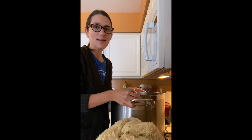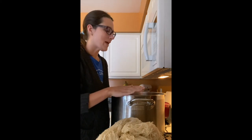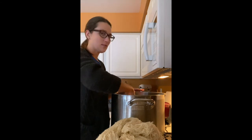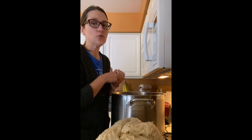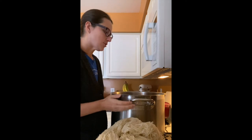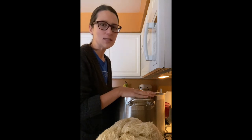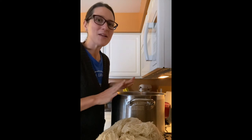I have my dye bath here. It simmered for 2.5 hours and it's been cooling down so I can stick my fingers in it and it's not too hot. You don't want it to be hot. It'll shock your wool. And I'm nervous about shocking my wool. I do not want it to felt at all. So I made sure it cooled down. It's been over 3 hours since I took it off the heat. And I'm ready to put my yarn in.